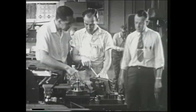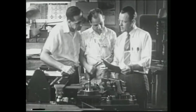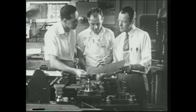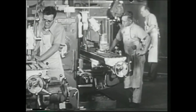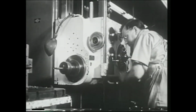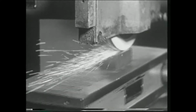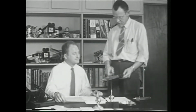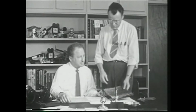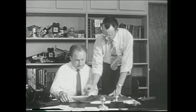One set goes to the tooling department. Here, tool and die workers make the machines or tools that will be needed to manufacture the parts for the toy. Here are some of the tools being made. Another set of blueprints goes to the purchasing department. This department will buy the raw materials, the cloth, springs, metal sheets, and other things that will be needed to make the new toy.